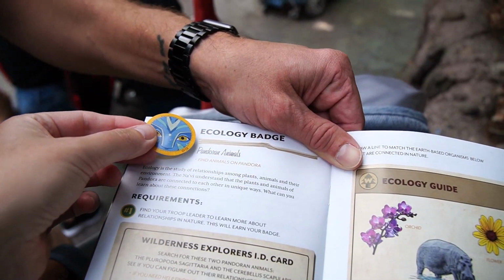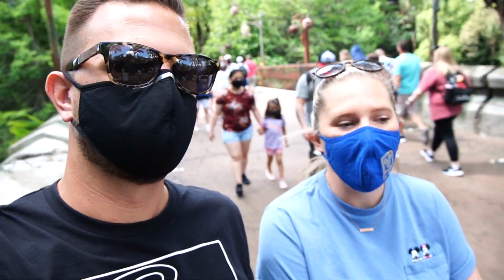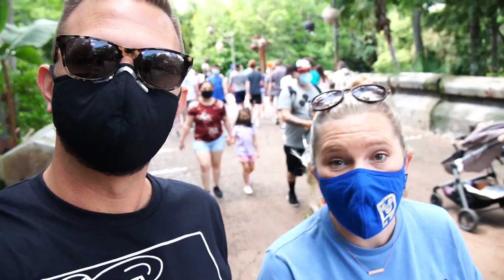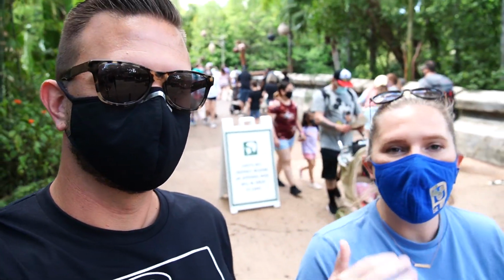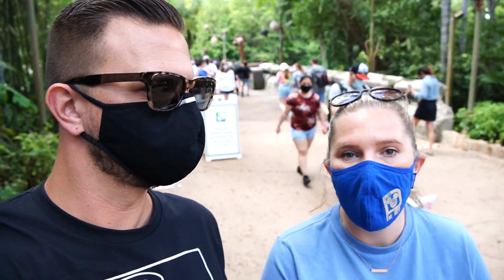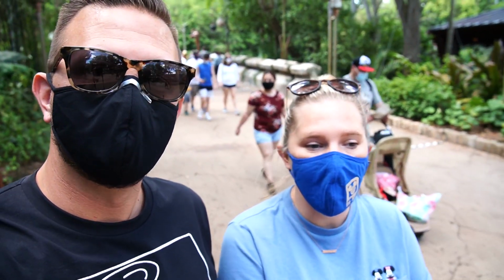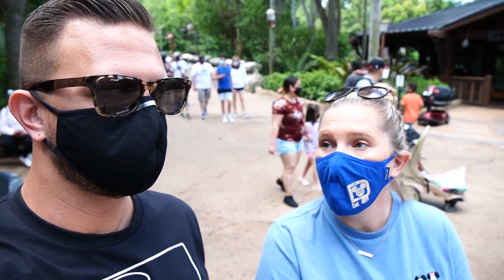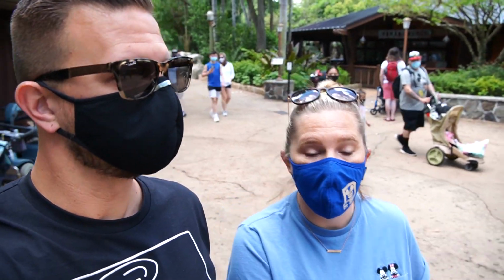All right, so we did get our Ecology Badge. There we go. As we're headed out of Pandora, I forgot to mention that at the location where we learned about the Venus flytrap, at each location they give you a challenge, some way that you can help the plants and animals when you get home. Our challenge for the Venus flytrap location was, could we go to a botanical garden and learn more about the native plants where we're from, and we're from here.